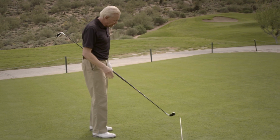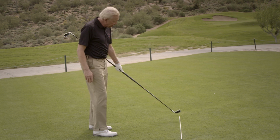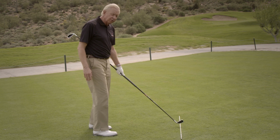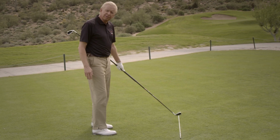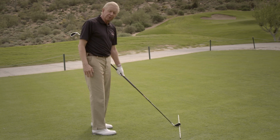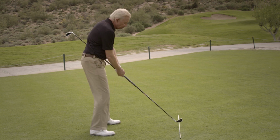What I'm going to do is use an aim stick right here, down here on the ground, to indicate the ball target line. Now you could use the base of a wall, you can use a crack in the flooring, anything that indicates a target line. You could also just put a ball down here on the ground to indicate where your start point is.